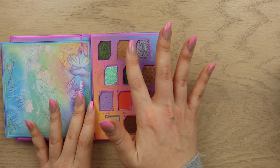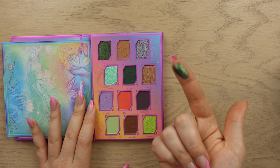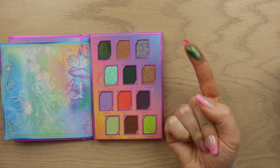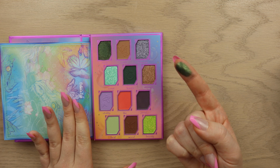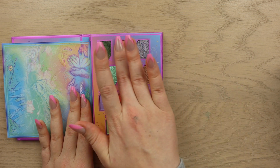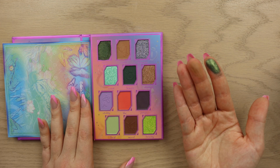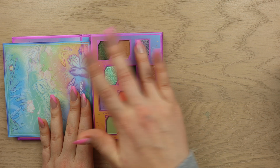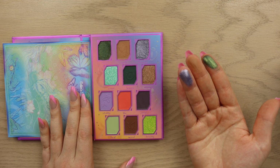So starting off, we've got Moss, which just looks like a kind of satiny deep green, not super intense, but just a really pretty shine to it. We've got Earth, which is a nice warm tan matte. Blossom, ooh, it's like a purpley blue silver.